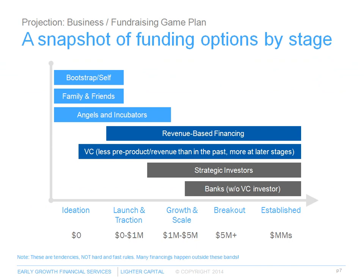Dilution with VCs, strategic investors tie you to one big company and may limit your ultimate opportunities, et cetera, et cetera. I think they're relatively self-explanatory.